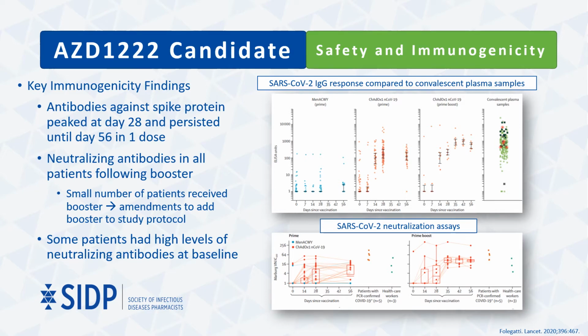In the AZD1222 group, antibodies against spike protein peaked by day 28 and persisted until day 56 in the single-dose group. The booster dose group saw a similar antibody effect, but an increased median at day 56, 119 ELISA units in the single-dose group versus 639 ELISA units in the booster. Neutralizing antibodies were exhibited in all participants after a booster dose. At baseline, there were participants with high levels of neutralizing antibodies, and when vaccinated, these antibodies were boosted, showing a potential benefit in patients who may have been previously exposed to the virus.